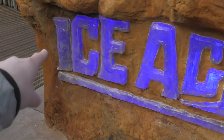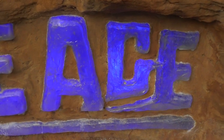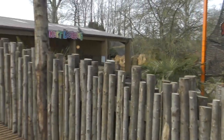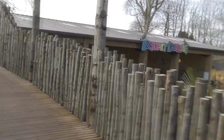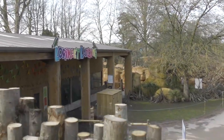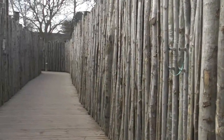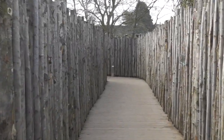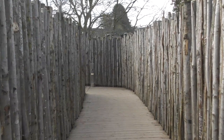Here we go then, Ice Age. You've got the sign, which is nicely lit up down here, and plenty of rock work around. That's what we like to see. Make our way over this bridge. This never used to be here before, did it? It's a very nice bridge. Yeah, because that's where you go into the other dinosaur exhibit. There they are, peeking through the trees. Here we go, I believe. Oh, I can see one over the fence there as well. I believe they've done like a big volcano around here.